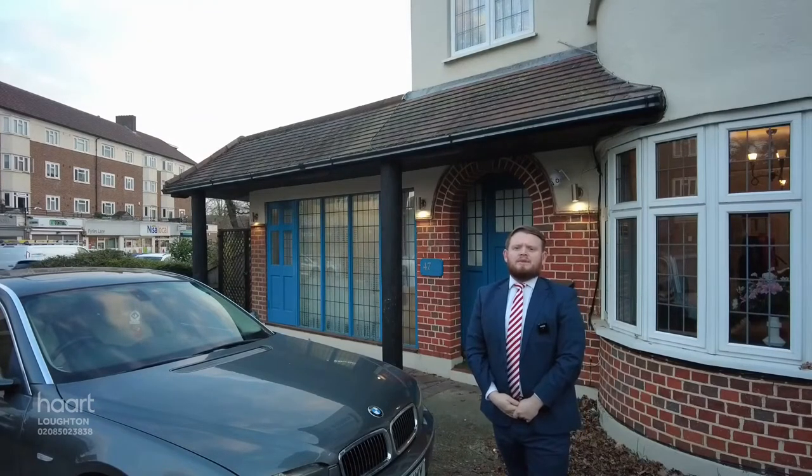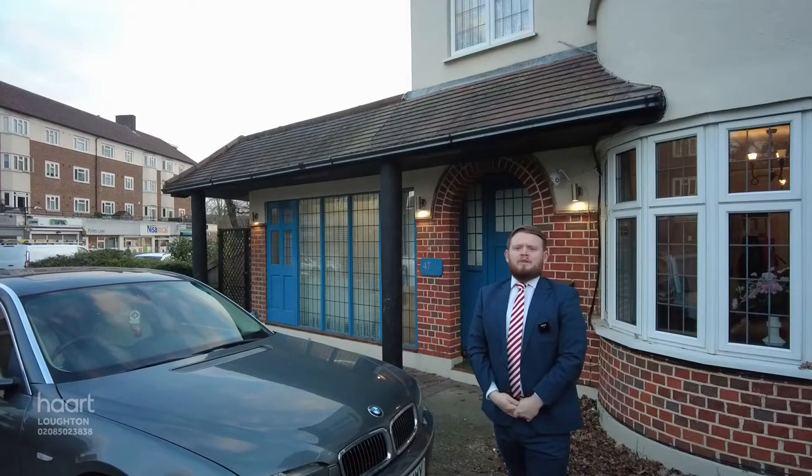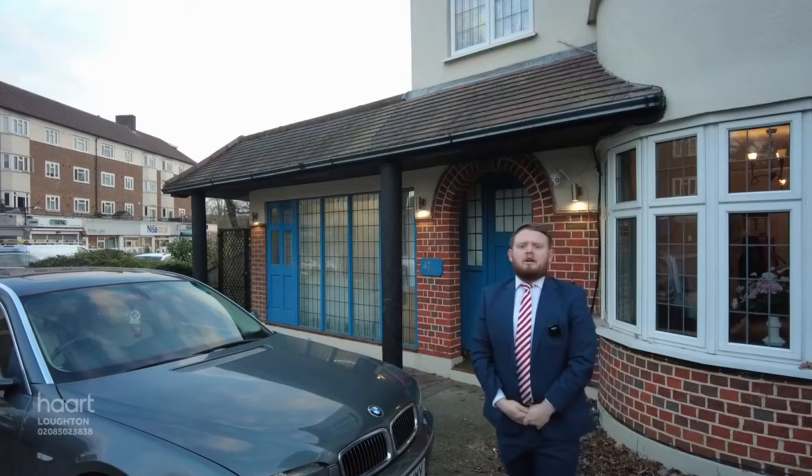This three-bedroom semi-detached property with off-street parking for two cars is in perfect condition for families looking to move to the Loughton and Debden area. Let's go check it out.